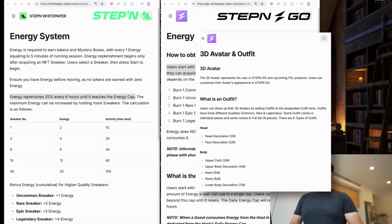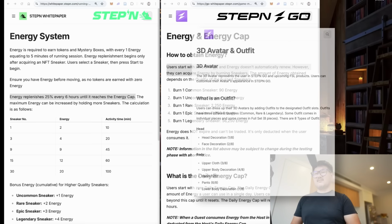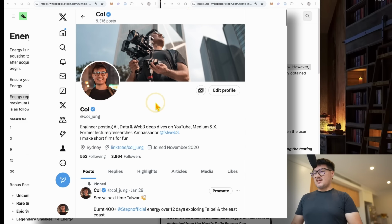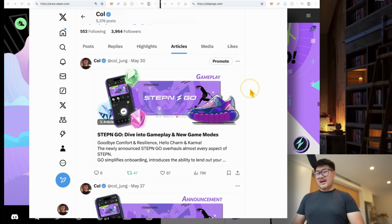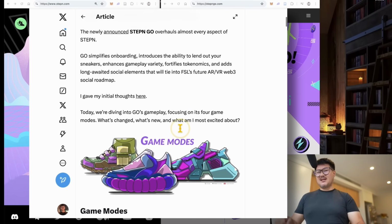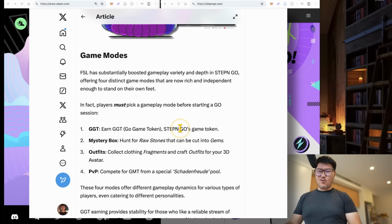Finally, there are new ways to play STEPN GO, such as outfit mode, that doesn't add inflationary pressure to the GGT token or sneaker economy pretty much at all. Now, speaking of gameplay, what's new inside STEPN GO? Well, we now have 4 fully fleshed out and rather distinct gameplay modes, and you actually have to pick a game mode before kicking off your walk.